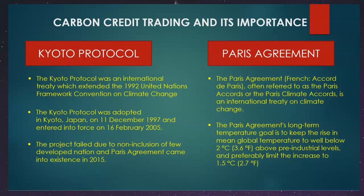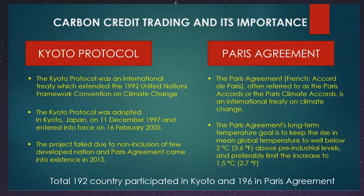Basically those two are the same. The Kyoto Protocol failed, so they came up with the Paris Agreement. Again, the same thing: to reduce carbon emission and maintain a certain level of increase in temperature. Overall, 195, 196 countries have signed the Paris Agreement. So together they will all try to reduce the temperature. This is something everybody will do together. How they do it is what's called carbon credit trading.